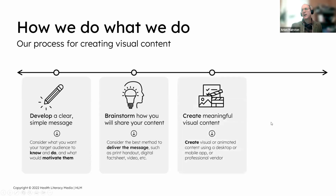And then we're going to work on creating meaningful visual content. So whether it's animated or more two-dimensional, static, doing this yourself with a desktop or mobile app. Perhaps you're working with a vendor, a design contractor, and again, hopefully this will give some background for working with vendors and providing feedback to them that's useful. A lot of creatives have been in the place of clients saying, "Oh, I don't know, I just don't like it," which is fair enough, but it doesn't always help. It can be more helpful to say, well, I don't like it because it doesn't have enough white space, or because the headings aren't bold and colorful, or things like that. So we'll talk about some of those specifics.